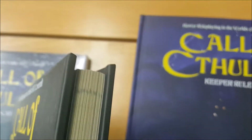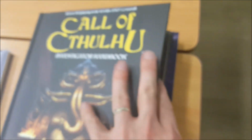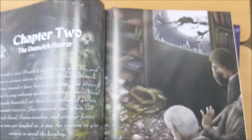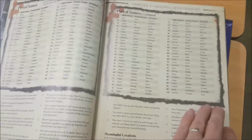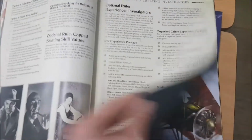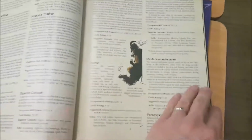Okay, so that's the Keeper's Rulebook. Is there similar damage here? Doesn't appear to be. The binding is solid. I mean, you're not hearing any of the creaking glue noise or anything like that. Similar, slightly different color. Maybe more active art. But there's a lot of text to go through for character creation and so on.